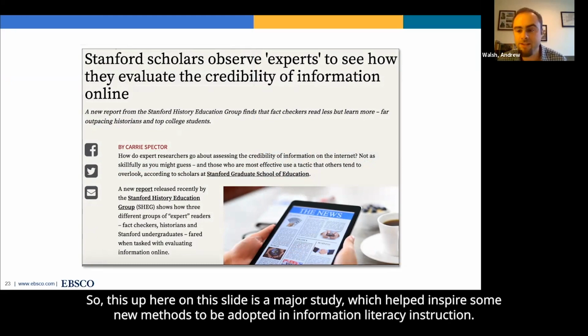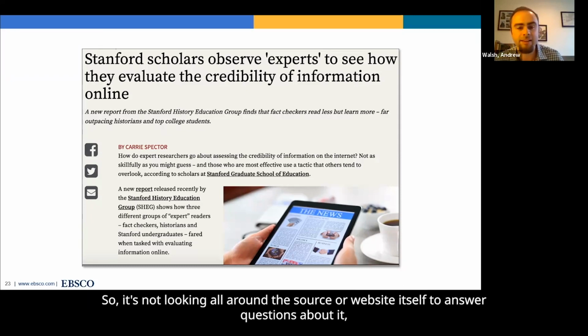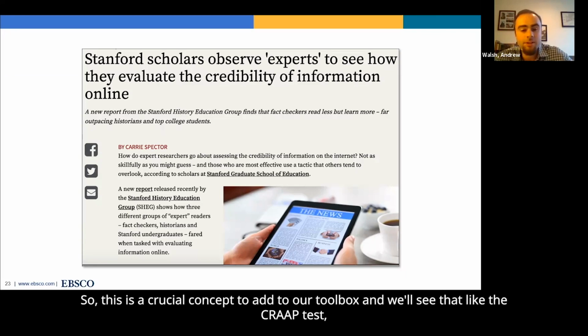So this up here on this slide is a major study which helped inspire some new methods to be adopted in information literacy instruction. And one of those specifically is lateral reading, which basically means kind of how fact checkers operate. So it's not looking all around the source or website itself to answer questions about it, but it's instead immediately leaving that website and verifying it using other sources. So this is a crucial concept to add to our toolbox.